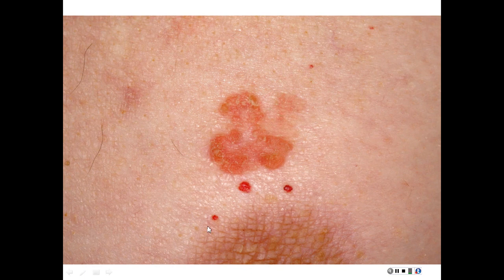Judging by the presence of the cherry angiomas, how old do you think the patient is? Probably middle age, yeah, probably older. Older rather than younger. And is it a sharply circumscribed lesion, or does it appear to extend beyond the bulk of the lesion? I guess it's not sharply circumscribed. It's quite extending, especially in the top right.